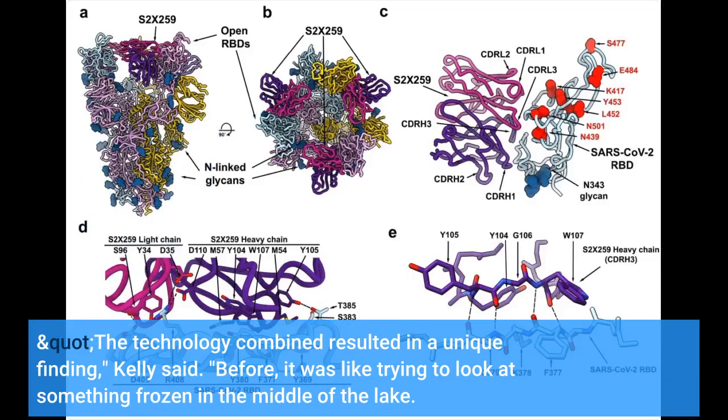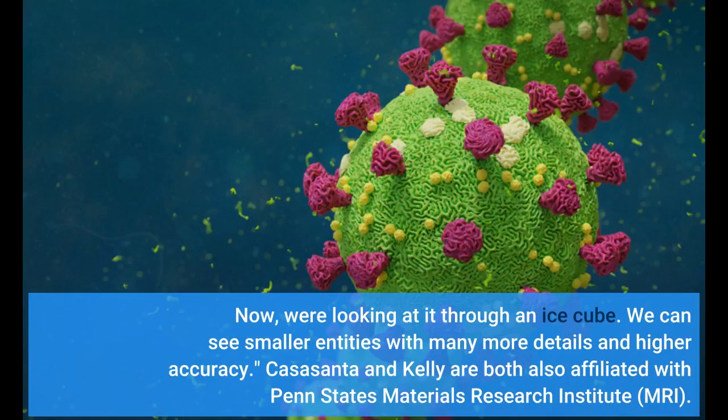Before, it was like trying to look at something frozen in the middle of the lake. Now, we're looking at it through an ice cube. We can see smaller entities with many more details and higher accuracy. Casasanta and Kelly are both also affiliated with Penn State's Materials Research Institute, MRI.